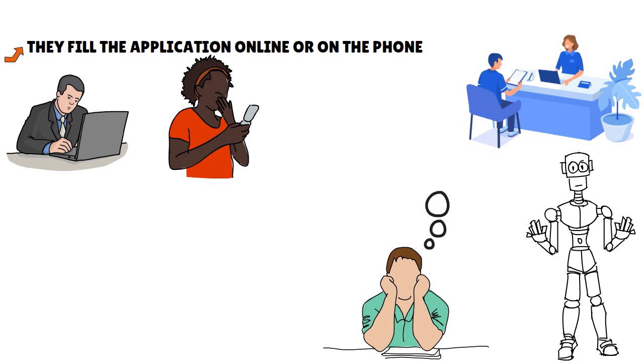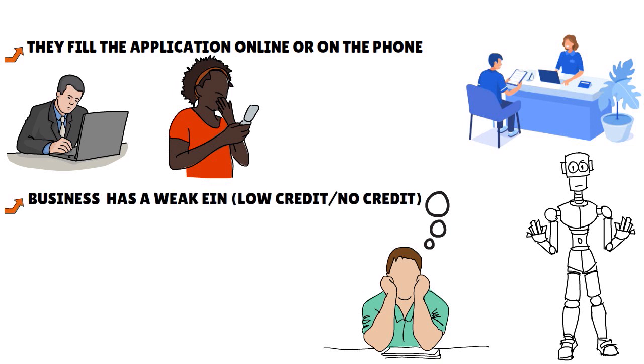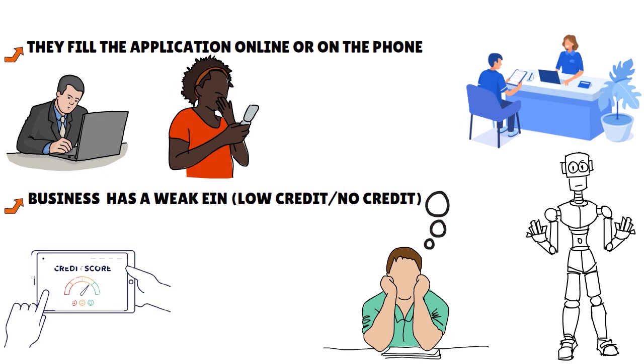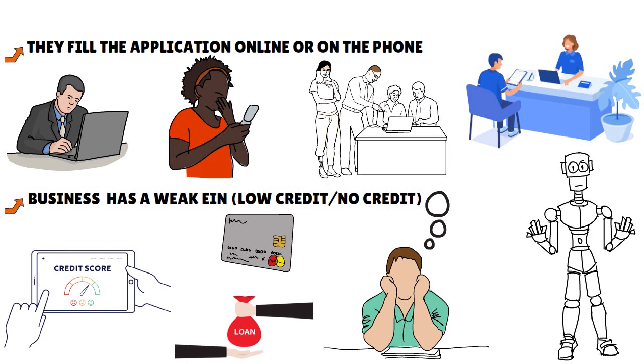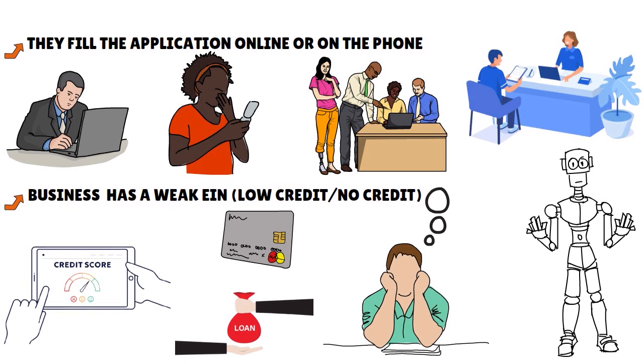Reason number two, the business has a weak EIN, for example, low credit or no credit. Simply because you have an EIN doesn't mean that you are going to get an EIN only business credit card or business loan. If your EIN is weak, you won't qualify. Again, it makes sense. Going back to what I said before, business lenders look at spectra of risks and they decide whether or not they want to take on a specific risk from a specific borrower. It's all about covering their ass. It's all about risk prevention. It's all about risk mitigation. This is how the whole thing works.